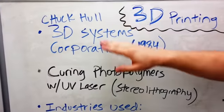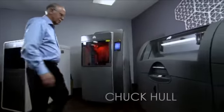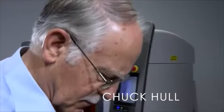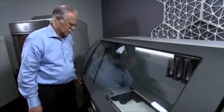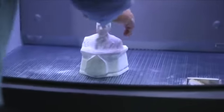It was originally designed by Chuck Hull when he worked at 3D Systems Corporation back in 1984. This is the father of this incredible technology, Chuck Hull. 30 years ago, this American developed the first method that would go on to revolutionize the industry today. 3D printers make it possible to create almost anything, even a miniature bust of the inventor himself.